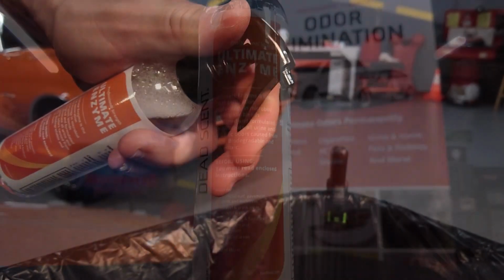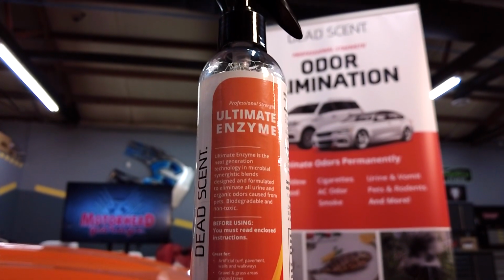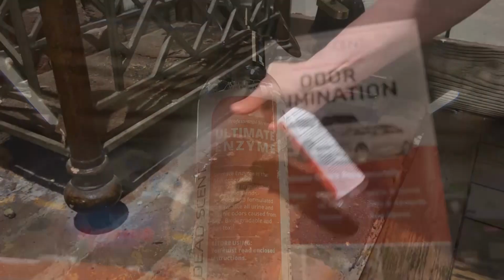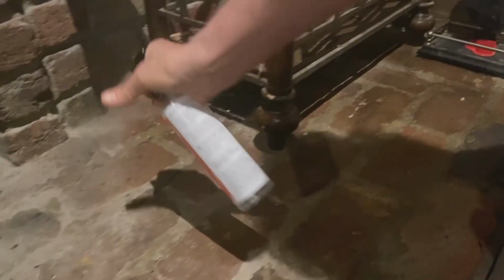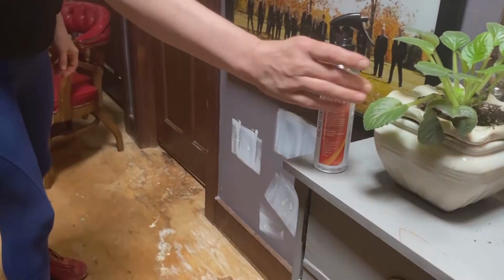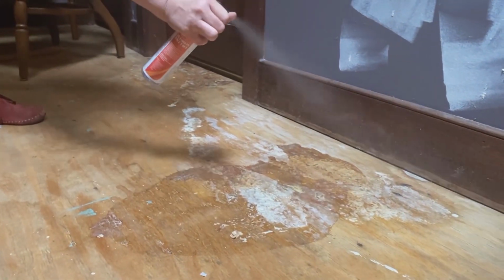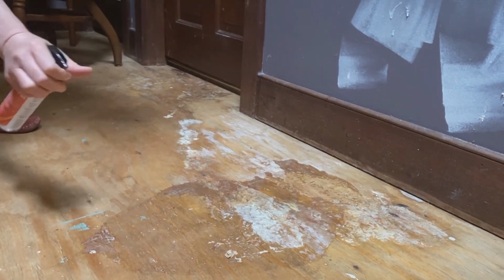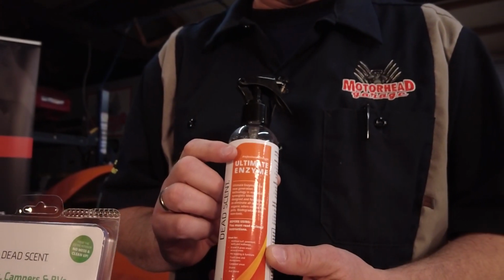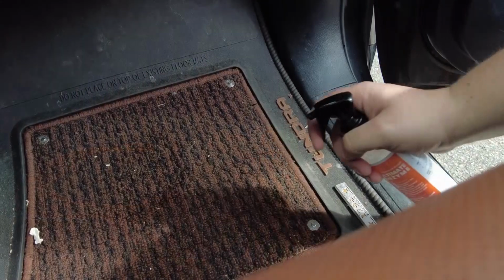Dead Scent's Ultimate Enzyme Spray uses special microbes to target urine and other organic odors, and the enzymes in the spray eliminate odors right at the source. You will not be able to smell them anymore. It's so good that your pets will even be unlikely to return to the spot again to do their thing or to mark their territory in the first place. Yes, the Ultimate Enzyme Spray is safe to use around your pets. It's safe for the environment. You can use it on pavement, gravel, walls, fake grass, and of course carpets and furniture.